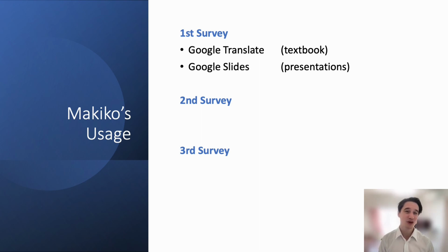And her students also had to make a solo presentation using Google Slides. The students researched a famous person using the internet on their Chromebook, and then they made slides, and then they gave a presentation to the rest of their class.